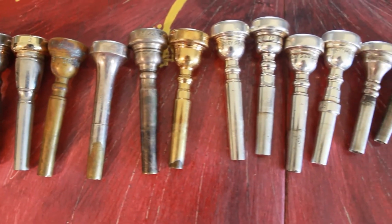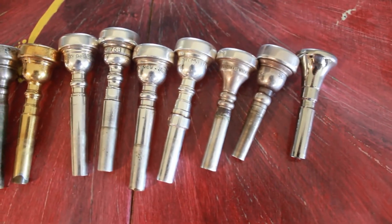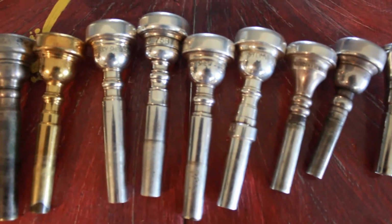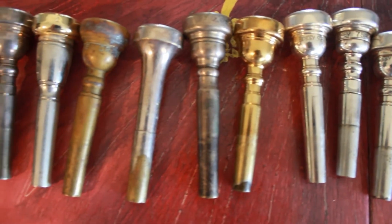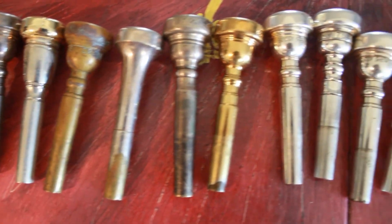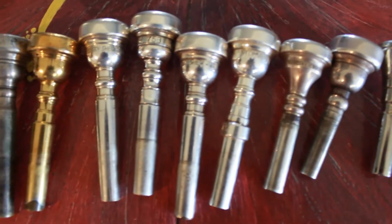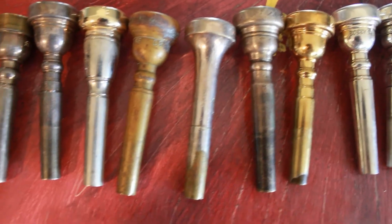There are so many different mouthpieces you could try to play when learning to play the trumpet. Every mouthpiece has got a different characteristic, a different sound, a different use. Learn what these different mouthpieces do for you in your playing, and maybe what type of styles they might best fit when you're playing. Have them in your trumpet case and have them ready for when you want to use them.